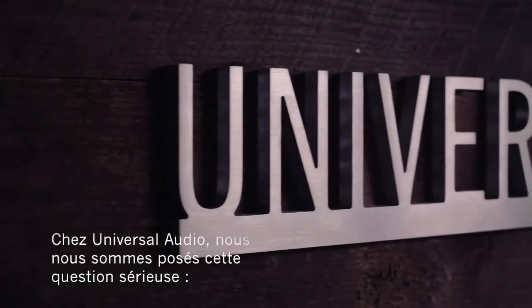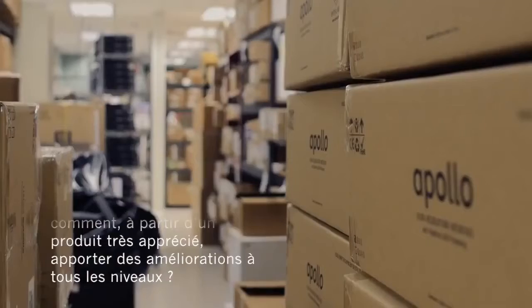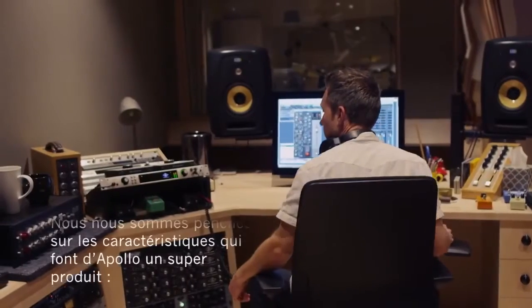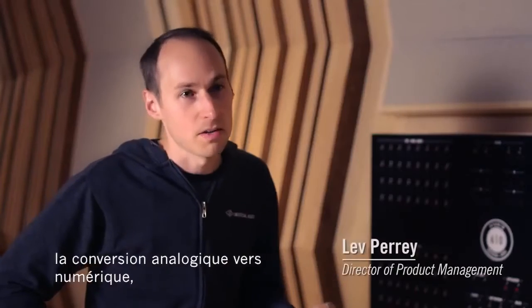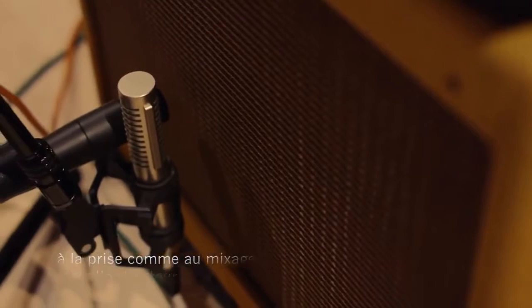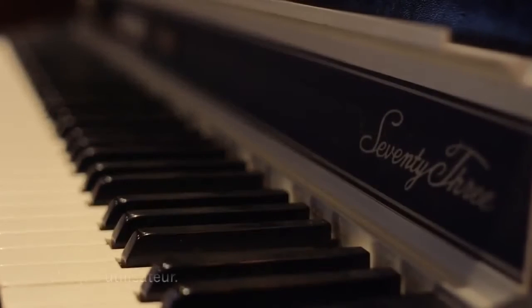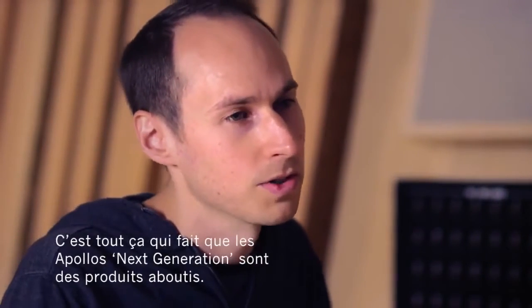At Universal Audio, we had to ask ourselves a very serious question. How do we take a product that people love and just make it better across the board? So we really took a look at the major things that make Apollo great. The A to D conversion, the classic analog sound in the box that you get, this great sound either when you're tracking or mixing, and also thought about the way that people plug in and out and just made it so that different models of Apollo really have something for everybody. And that's what the next generation of Apollo really delivers.